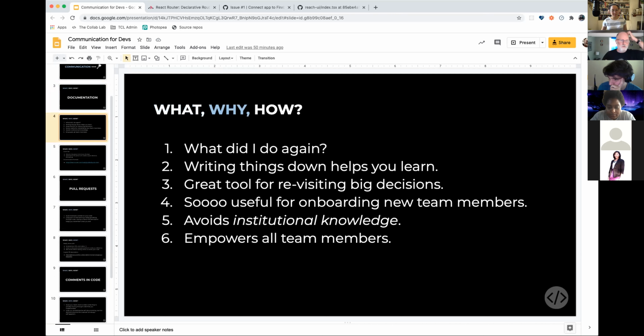Documentation is really important for a bunch of reasons. You build something, and six months later somebody asks you to go back and fix a bug, and you're like, okay, what did I do again? If you have this stuff documented, how the thing works, why the decisions were made, it makes it that much easier to go back later, get the context, and make changes or improvements.